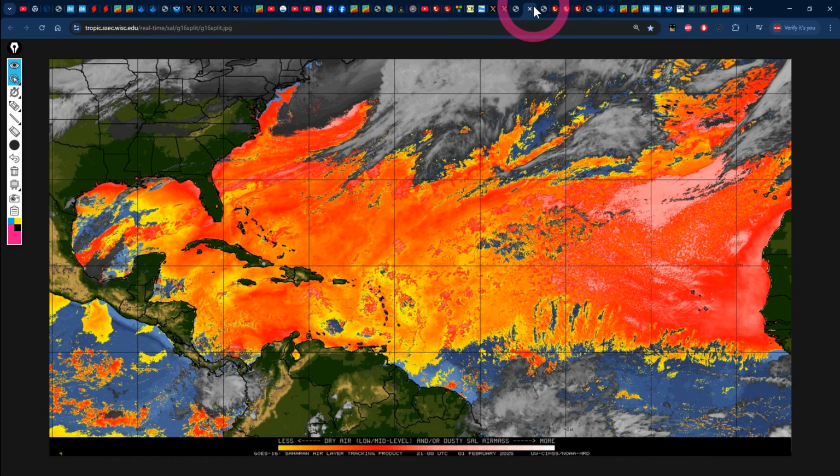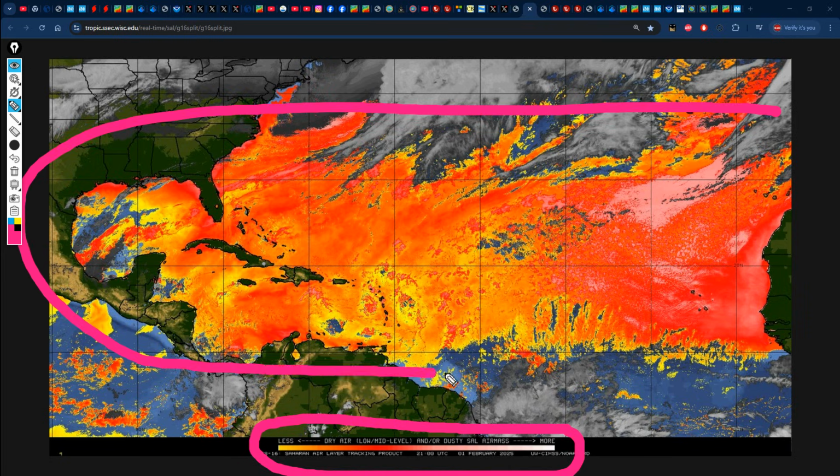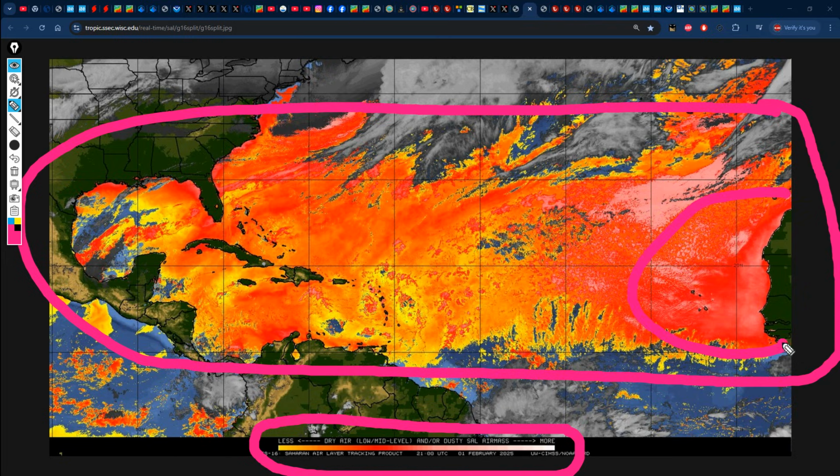Taking a look at the dry air map, we know that the dry air is represented by what we see here on the key on the bottom. That's the yellows, the oranges, the reds, and the whites within those reds. And we see dry air all across the entire Atlantic basin. And we see the most dry air right here off the coast of Africa. We have those reds into the whites within those reds.